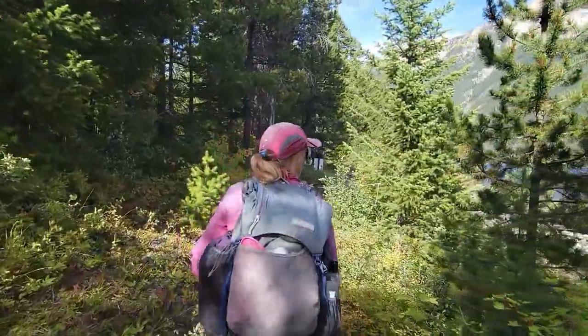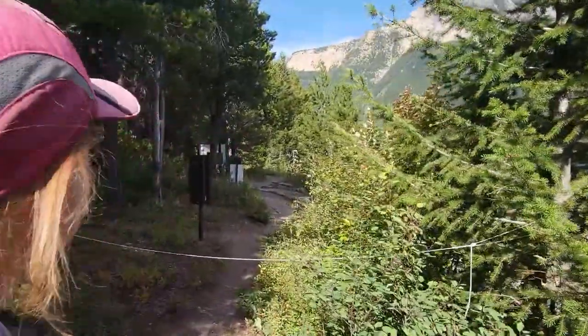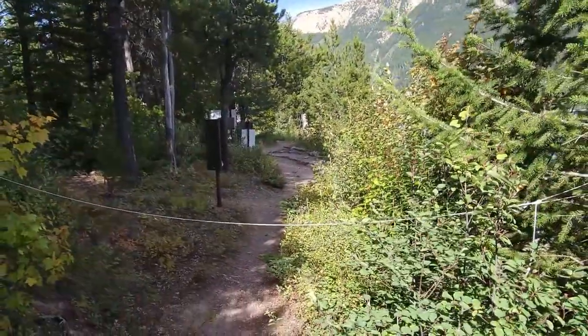We are coming to the Northern Monument, and it's way over there. There's someone there. Someone? At the base. But they have this rope here.